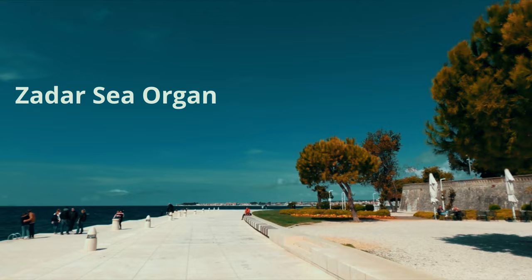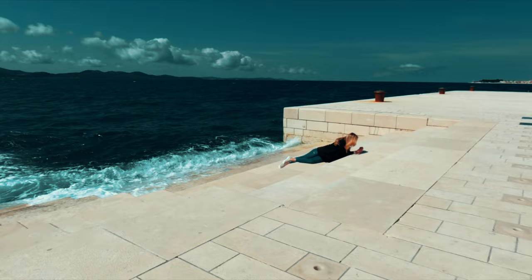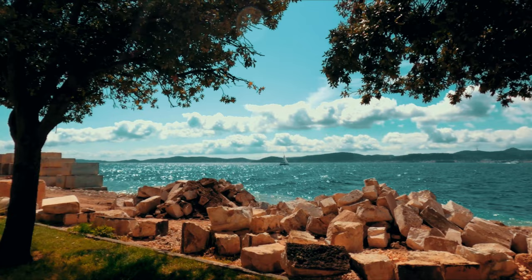This installation creates music using the waves. Supposedly they're upgrading all the waterfront here because after World War II, during the hasty reconstruction, it was just all cement seawall. Even from the airport coming in to here, which is only a very short ride, you go past World War II fortifications and bunkers. By the time you arrive, this section should be finished.